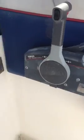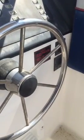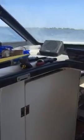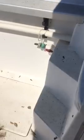Here are the controls. Steering wheel. I just put a new steering cable in. And let's see what else. It's got a VHF radio. Got another little area over here that I guess a person could either sit down or stand up. Got another little seating area over here to the side. We've got some steps coming around.